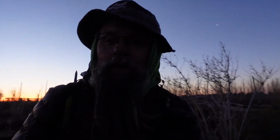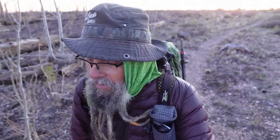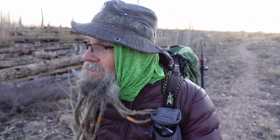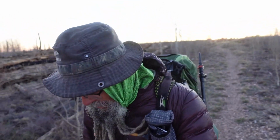Well, good morning, everybody. Thursday, May 6th, 5:23 in the morning. As you can see, I'm passing through an old burn. I think it was 2006, they said. It is pretty burnt, you would say. Most of the trees are down already. One nice thing about it is all the aspens, boy, they sure jump up and fill in the space. It's kind of neat.